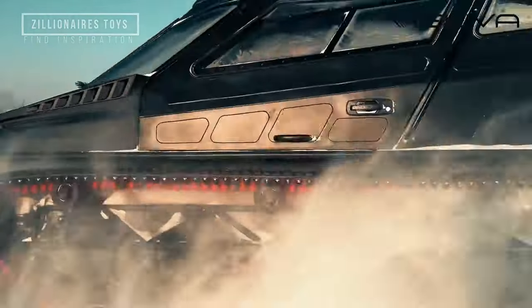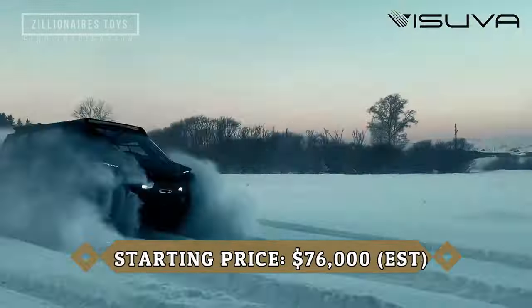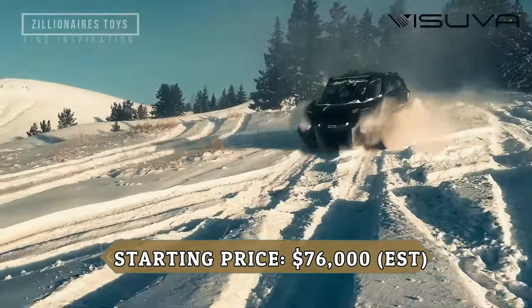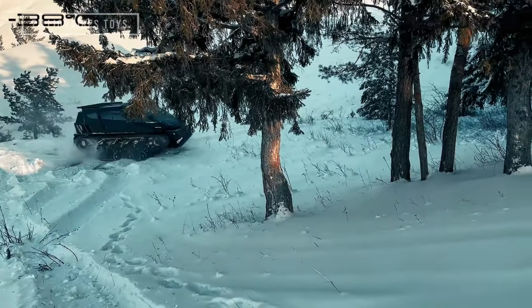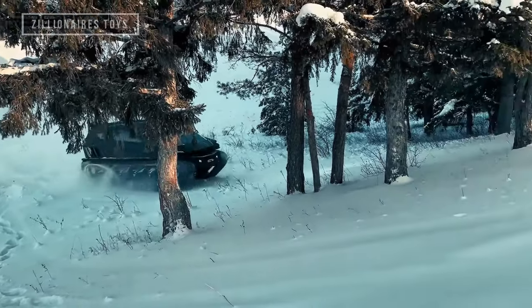While Visuva hasn't disclosed the price, our online sources suggest it should be around $76,000. Production is planned in modest batches of 15 units per year.